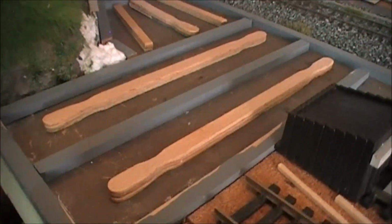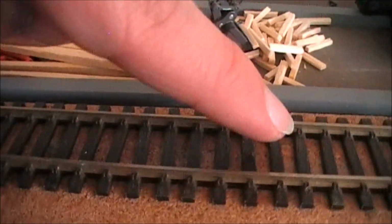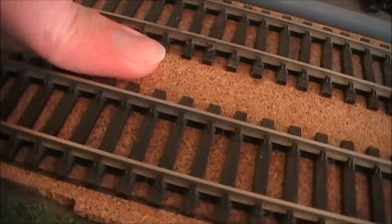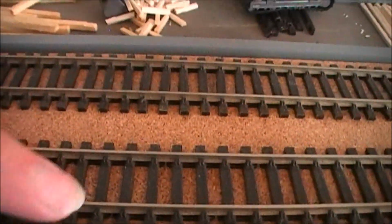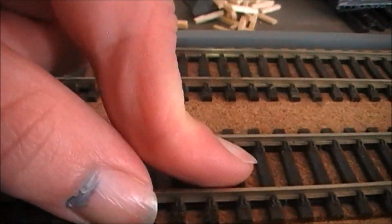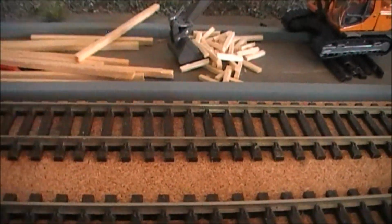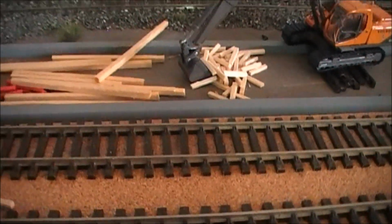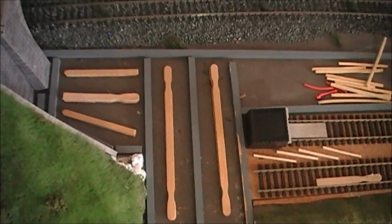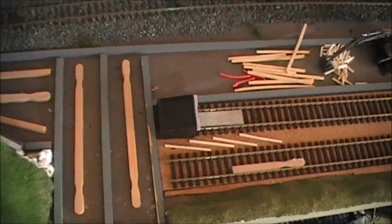So we're going to have concrete here, all over this bit, right into that corner there. All of this will be covered in concrete. And we're going to have concrete down the middle of this track, and in between these two tracks. This track and this side will not have anything on them, so these two bits here. But this bit, and this side will all have concrete on them. So if we come up, you can see the shape that the concrete's going to be in.